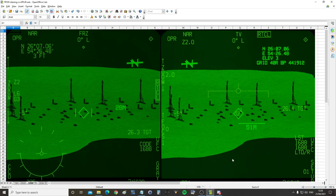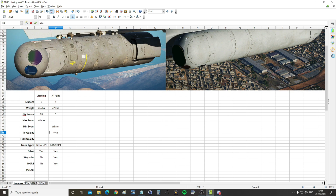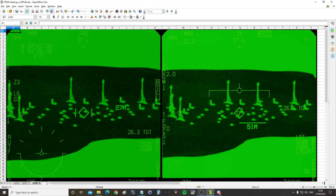I thought they were going to be identical. There does appear to be a difference in the default setting, which is fine. Right. Winner, slightly: ATFLIR, for quality. So exactly the same test, obviously, but IR. Again, we couldn't marry it perfectly. We got the nearest match we could in terms of size.